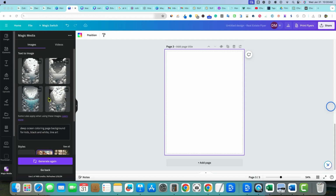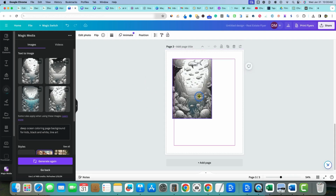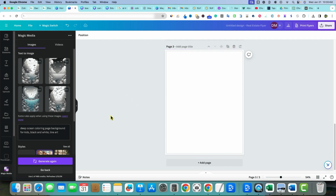Okay, so here's what we've got right over here. Let's see if we could maybe grab this one right here and throw it on the page. And I'm not sure if we can, it's not quite what we're looking for. It's really good, but it has some color in it. We want more black and white. So I'm gonna go ahead and remove that right there.